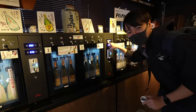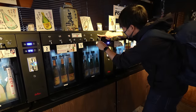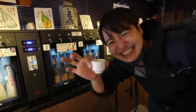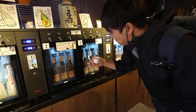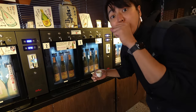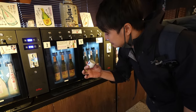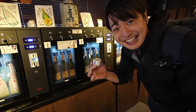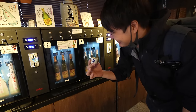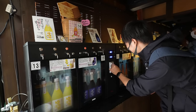So let me try this one. It says fruity. Sweet. Kanpai. Oh, really smooth. Doesn't feel like it's sake. Dangerous. But I love it though. And this one is interesting. It's a grape sake?